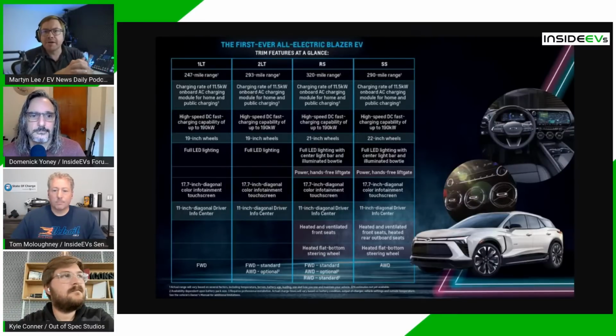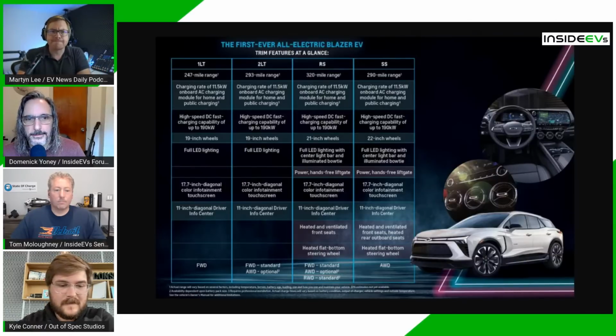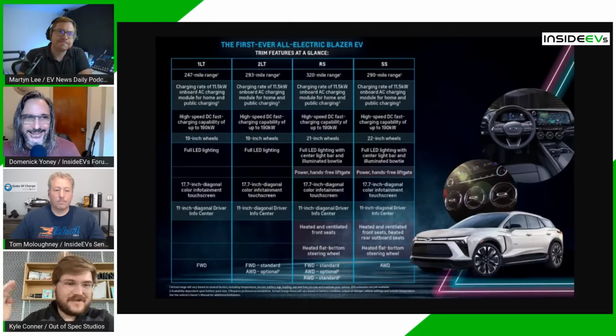What I'm interested in from you guys, I don't know if any of you can explain, is who buys this car? So who buys a Blazer? Because we don't get that here. And what will this car be cross-shopped against? I was going to say Cadillac Lyric. No, I think it's directly ID4, Ioniq 5.